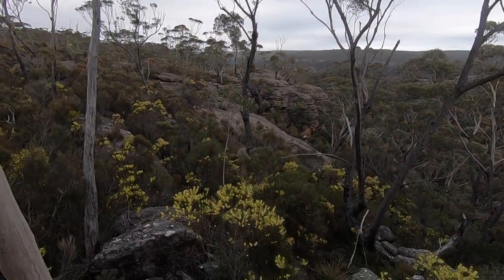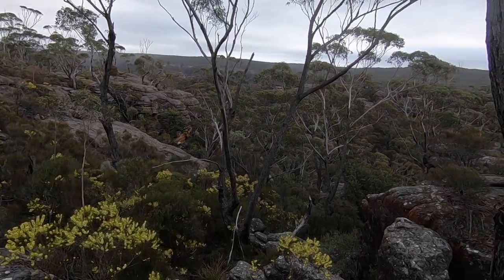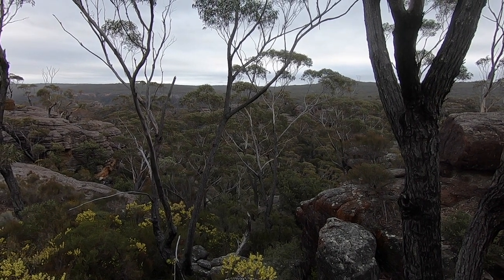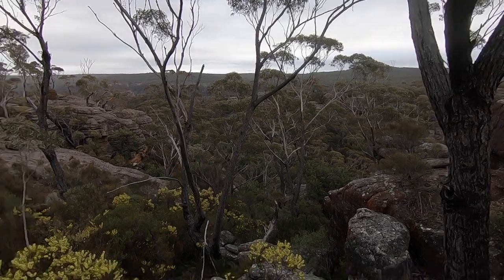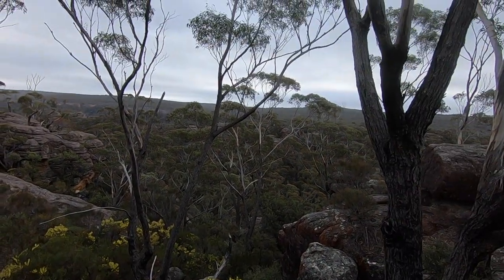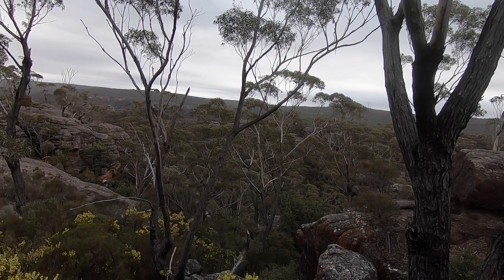Oh, it is nice when a plan comes together. This little hidden secret valley that I was telling you about at the start is actually a little bit deeper than I was expecting. So I think I can find a way in here. I'll have to go down and have a look. But then hopefully it's not too hard to pick a way up across the top on the other side. Oh, wow.